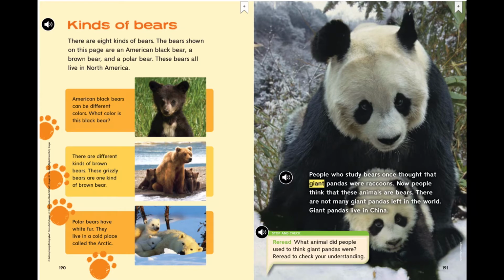Polar bears have white fur. They live in a cold place called the Arctic. People who study bears once thought giant pandas were raccoons. Now people think that these animals are bears. There are not many giant pandas left in the world. Giant pandas live in China.